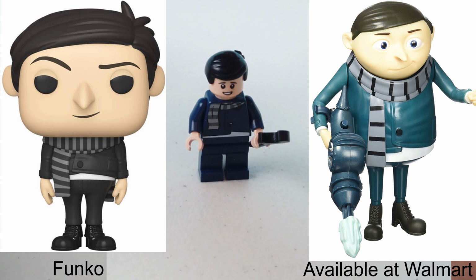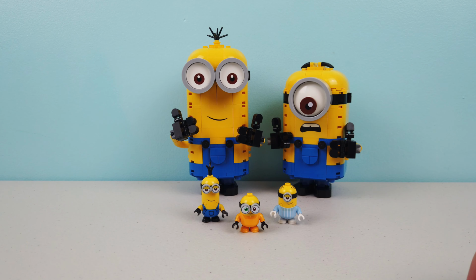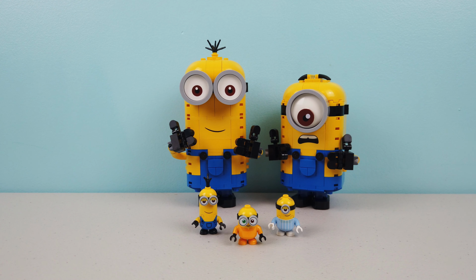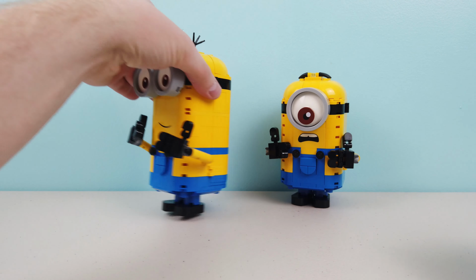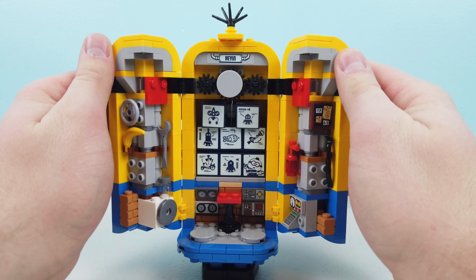Our next set does have the option to take the tall buildable minion, Kevin, and rebuild him into Bob. So I haven't done that for this review, but he pretty much looks very similar with a few differences as far as the eyes, and then some differences on the inside. And we'll just take a quick look at the inside, which is kind of fun. They've got kind of a mobile command center here.